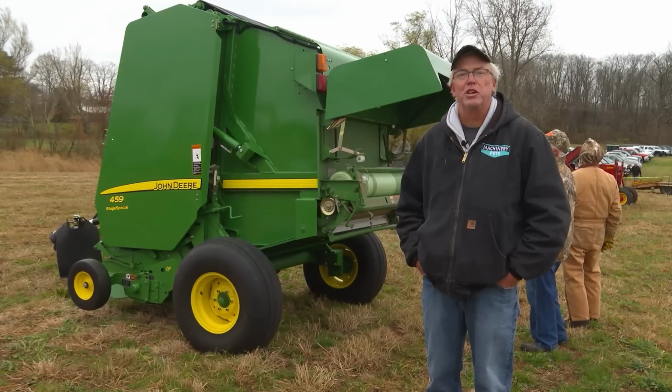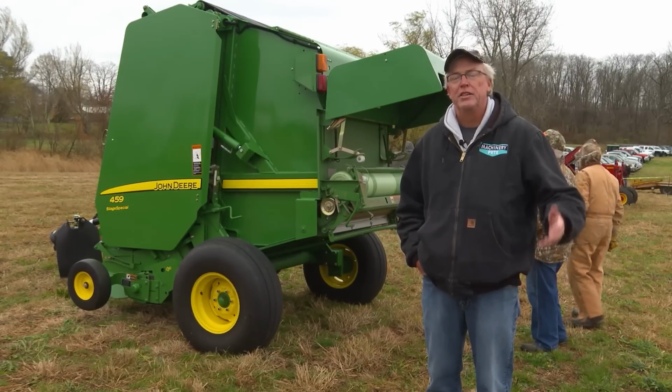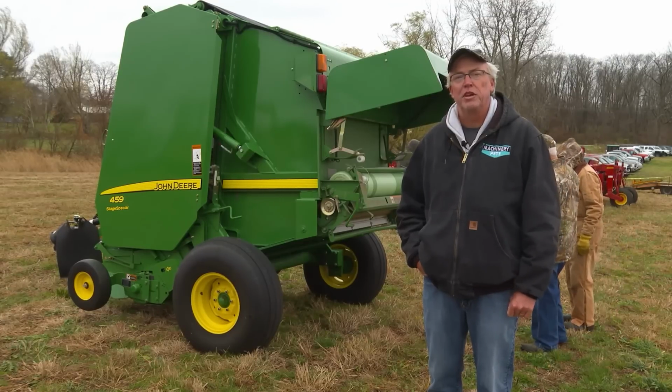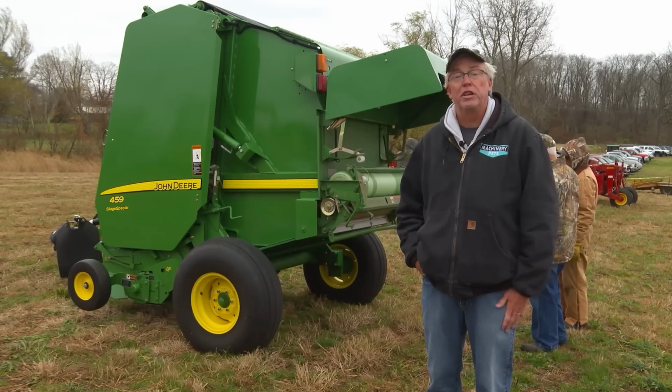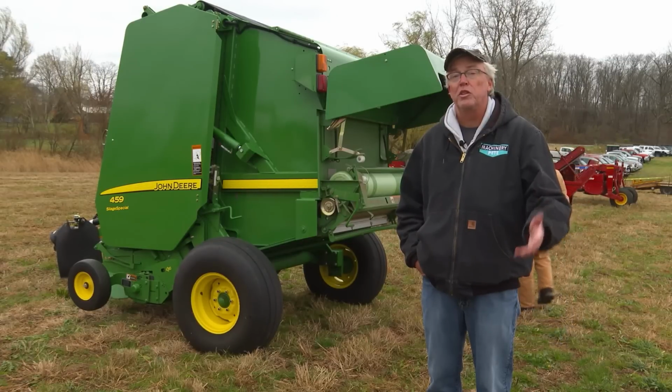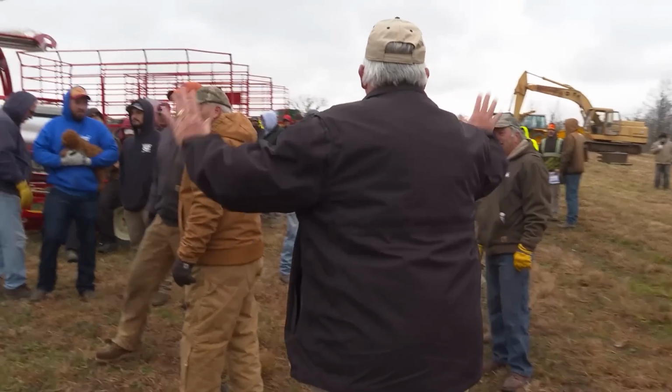All right, folks, time for a very nice round baler here. We got a 2013 John Deere 459. Now, the sixth highest I've ever seen sold at auction, between $26,000 and $27,000. Average price on a 459 last year was $19,050, up a little bit this year to $20,508.